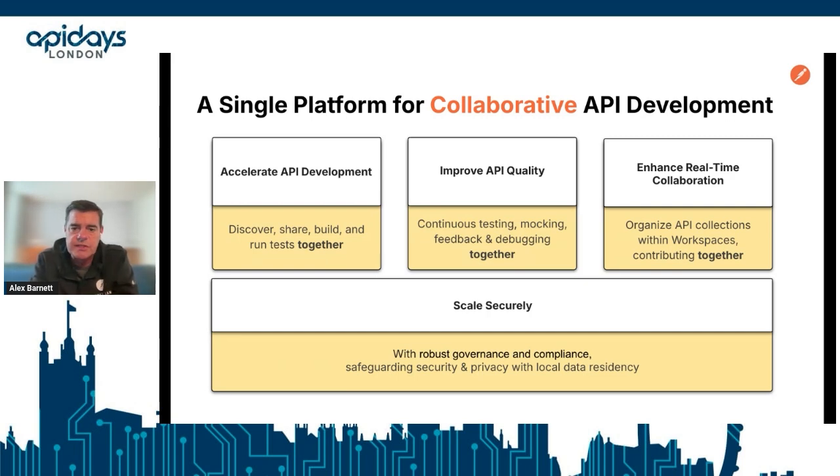As your API projects and teams grow, maintaining security and compliance becomes increasingly important. It should enable secure organization-wide distribution of APIs. Sensitive data and credentials should be protected, ensuring that access is tightly controlled and that your APIs remain secure. Local data residency should enable you to meet regulatory requirements by keeping data within designated geographic regions. And these governance features should be designed to protect your APIs while enabling your teams to work efficiently and scale as needed.